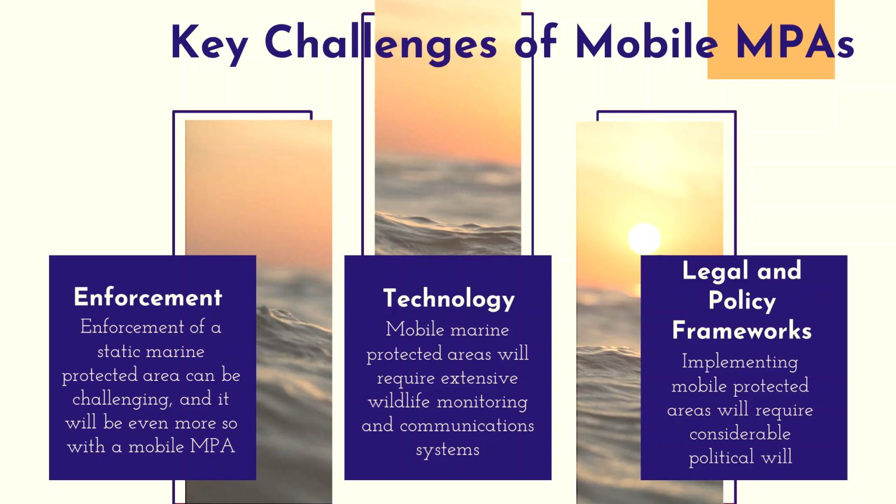Finally, even if the technology is there to make this happen, the legal and policy frameworks that would be required to implement mobile marine protected areas are still a challenge. Like all protected areas, the political will to make them happen will be a key ingredient in mobile protected areas.